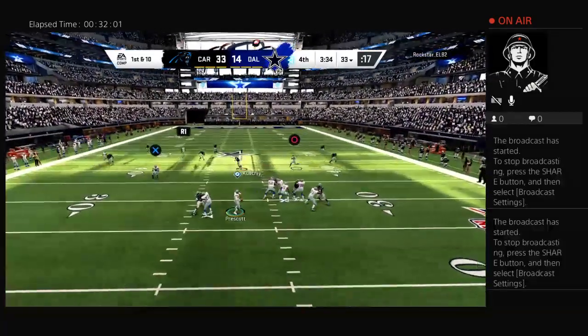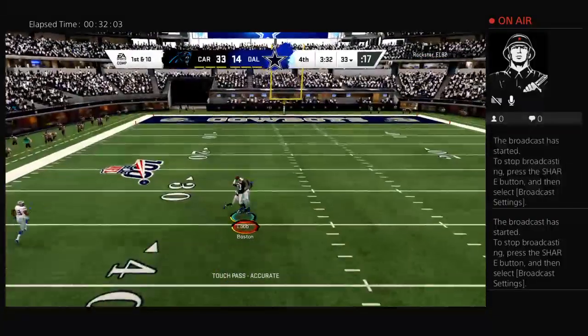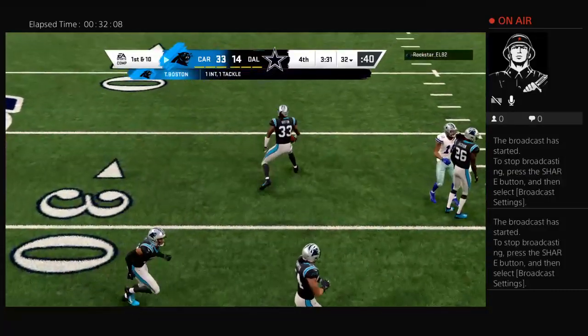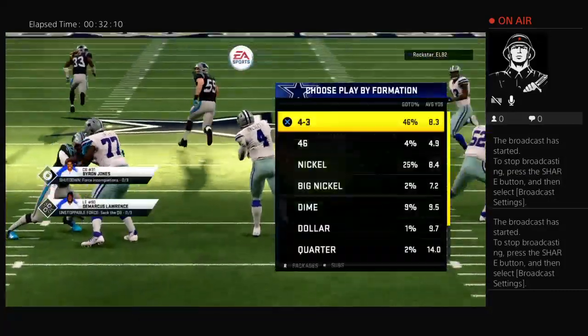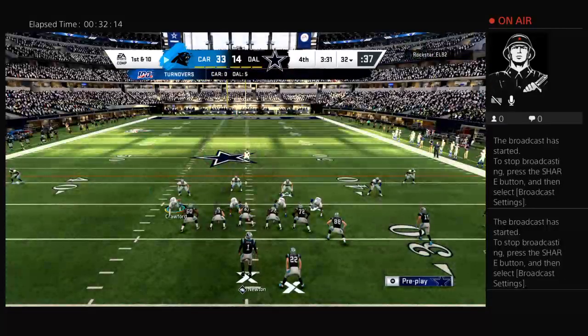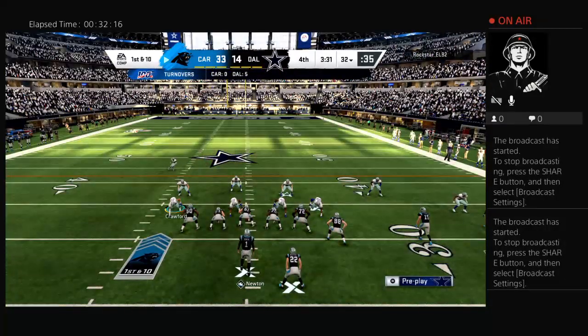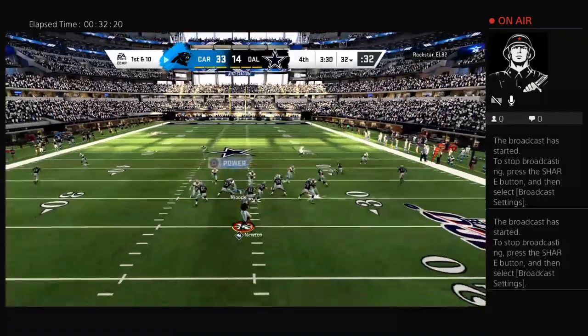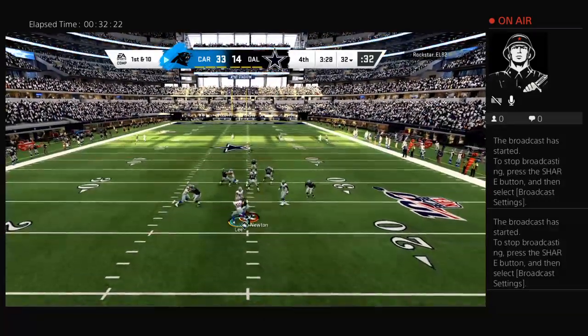On 1st and 10, Prescott lets it fly deep for Cobb. And his pass is intercepted for the 4th time today. Picked off by Trey Boston. Well, this defensive pressure has been constant all game long. The pass rush, the coverage, they've all been excellent, and now they'll tack on an interception here as this one continues to slip just further and further out of hand.